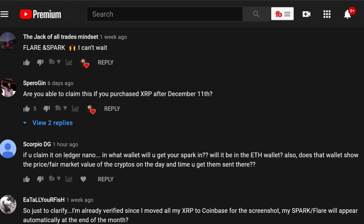Scorpio DJ asks, if you claim it on Ledger, only Ledger Nano, in what wallet will you get your Spark in? It will be in the Ethereum wallet? Also, does that wallet show the fair price value of the cryptos on the day and time you get them sent there? From my research, the Spark will be added to the Flare address. From my understanding, they're creating their own Flare network, their own blockchain. They're going to be sending it to that address that you created. So no, from my research, it will not be sent to your Ethereum wallet.